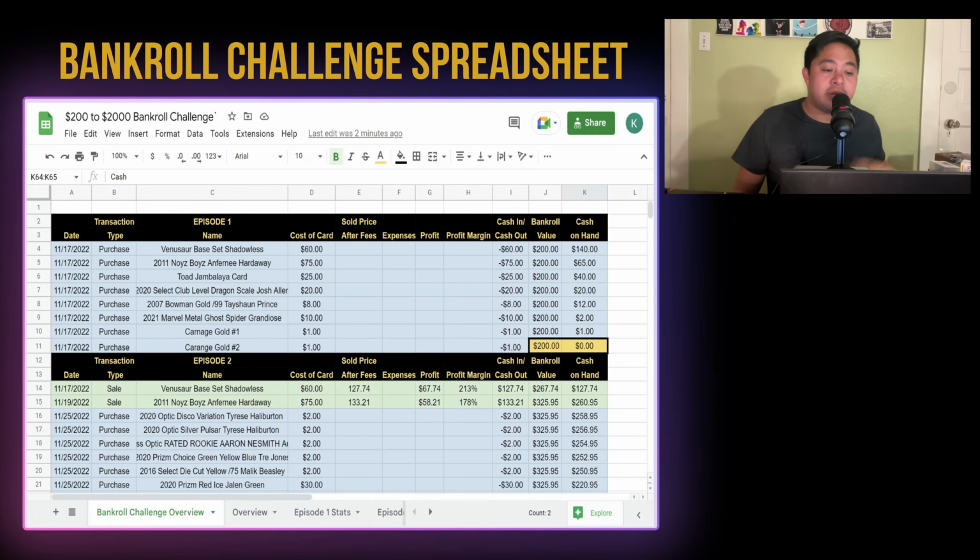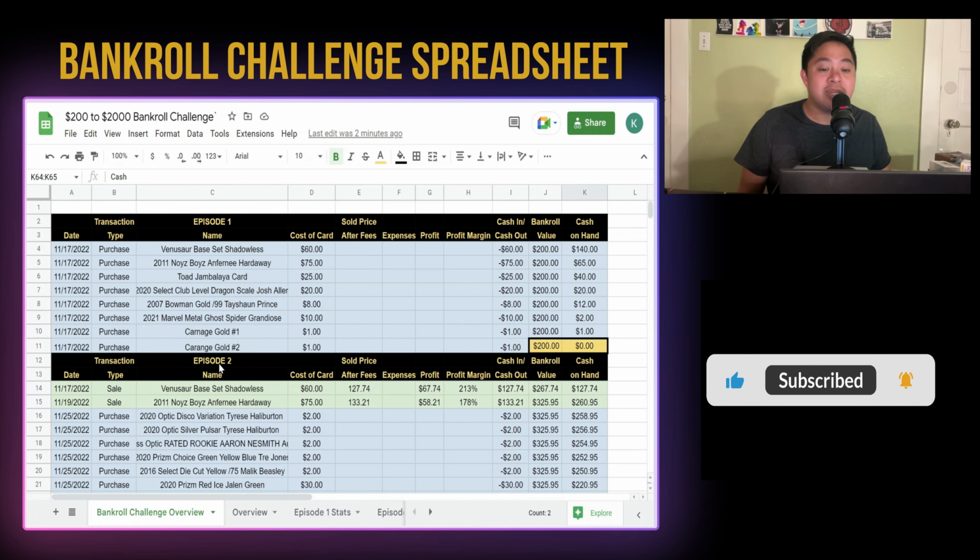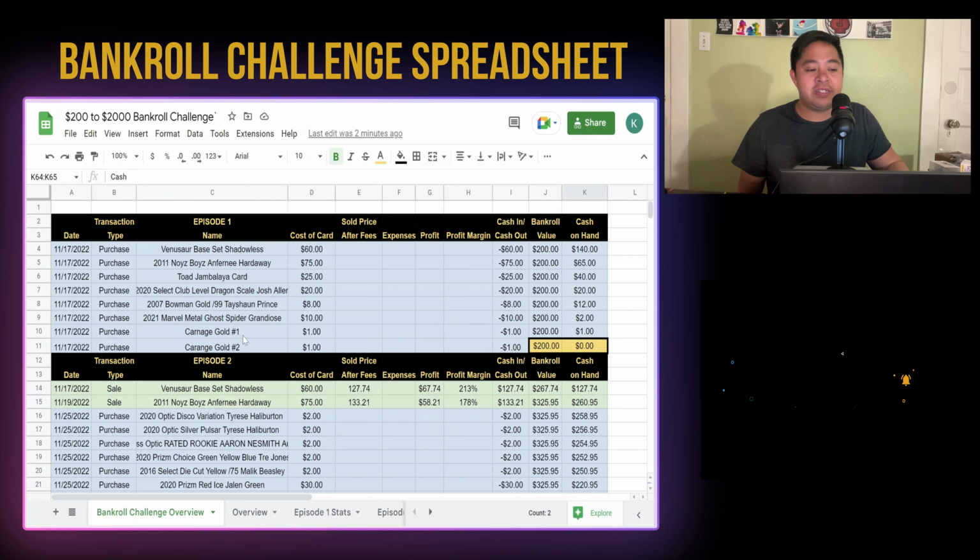All right, so here is a look at what the spreadsheet looks like. It is broken down by episode, as you can see. Very visually appealing, I hope. So here's episode 1, where I just made purchases. You can see that the bankroll value does not go up, but the cash on hand goes down as a purchase is made. And then I write cash in, cash out for every single transaction, so you can see the cash on hand move. And whenever the profit moves up or down, then the bankroll value changes. I think that was just the easiest way to make it happen.